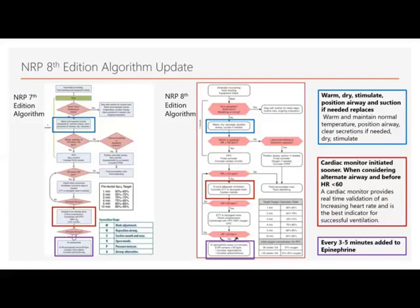So let's take a look at the algorithm update. Here I have the NRP 7th edition algorithm next to our 8th edition algorithm. And really they're just kind of minor changes, but they help support those who are in the resuscitation, and it gives us a more solid approach.